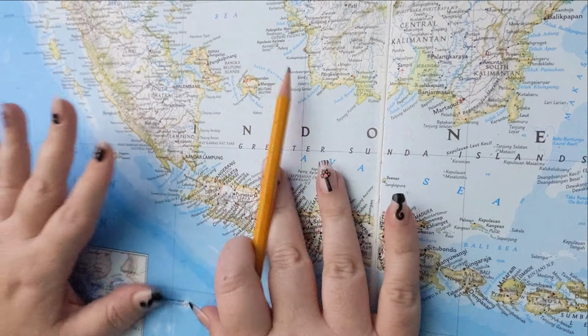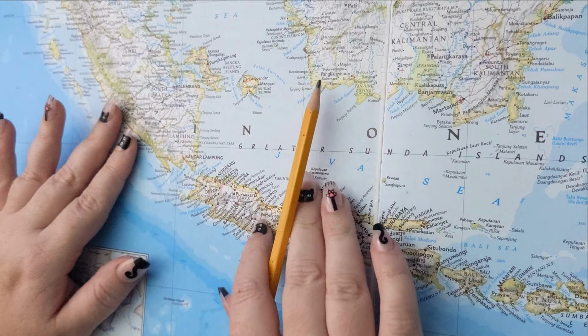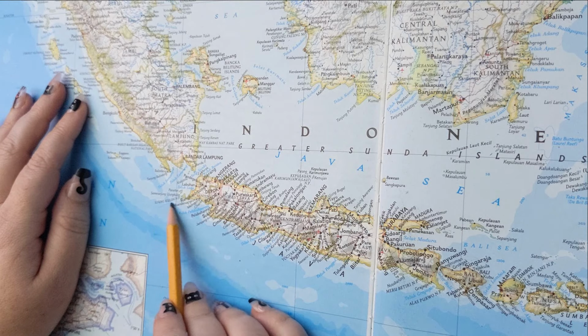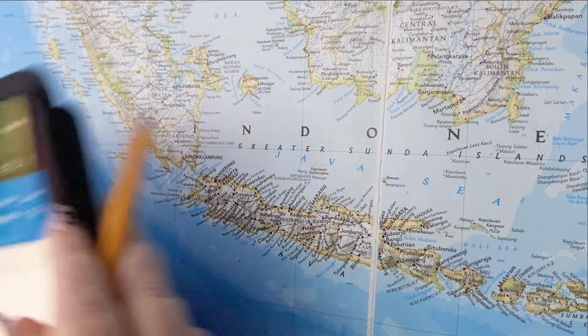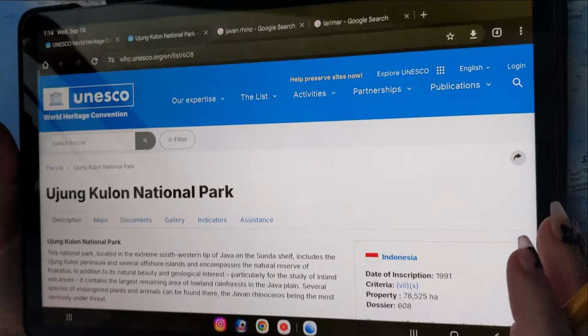It has a lot of interesting geographic features. One of them, let's just move this way, is the Ujung Kulon National Park, which is a UNESCO World Heritage Site. So let me grab my tablet real quick and we'll read all about it. There you go. Ujung Kulon National Park.